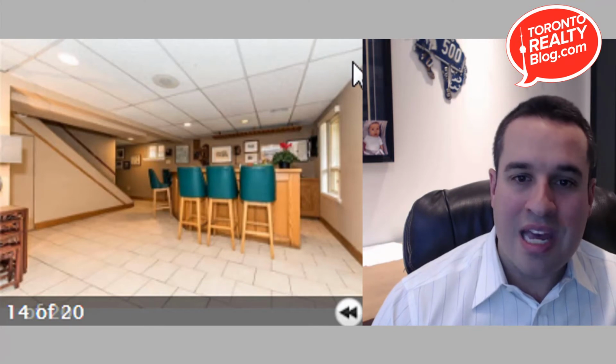So the furniture's a little bit old. It doesn't really show it in the best light. And then downstairs, it's finished. I don't love the tile, but again, I'm looking at ceiling height. I'm saying it is finished. You could throw a carpet over this, get rid of the drop ceiling.